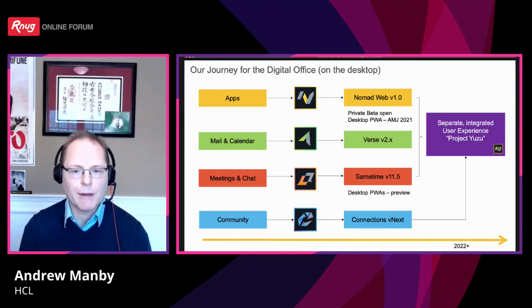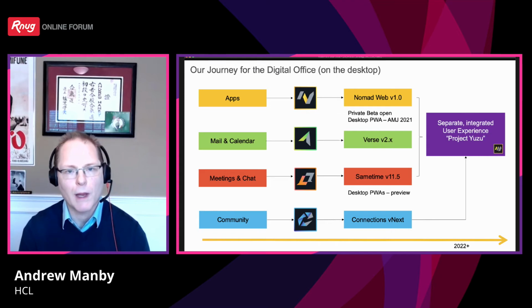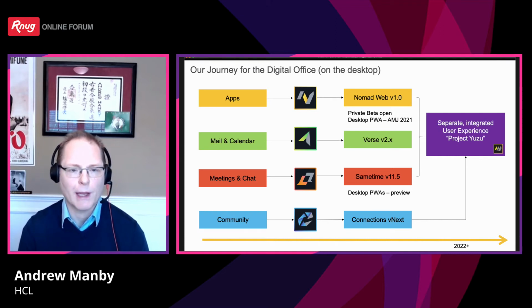Again, more exciting stuff. So let me turn our attention. We talked a lot about application development, but I want to start talking about our journey as far as the digital workplace or digital office, depending on which analyst firm you talk to. So you may have seen versions of this slide since it was first created for the Engage conference last year, where we're showing our journey from taking some of the capabilities we have and turning them into progressive web apps and creating a standard across our portfolio. We've essentially first started that with Verse and successfully released that as a PWA. I don't know about you, but I use it every single day on my desktop and continue to enjoy its capabilities. So well done to the team.